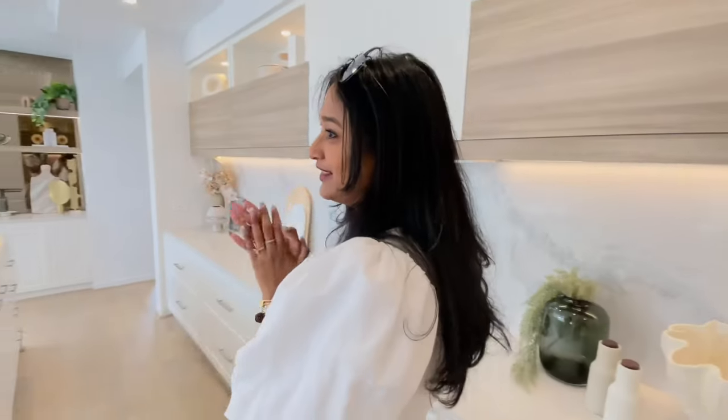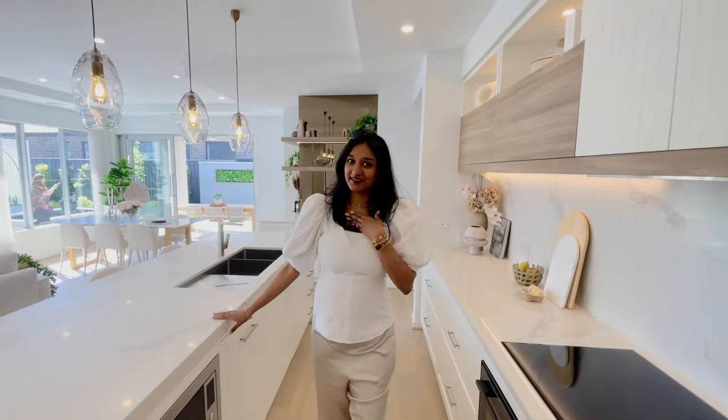One day I'm going to build this kind of beautiful white kitchen. That's my dream kitchen.